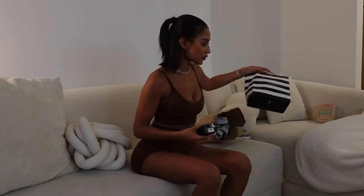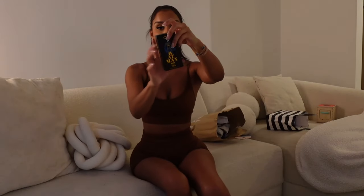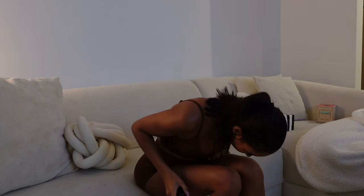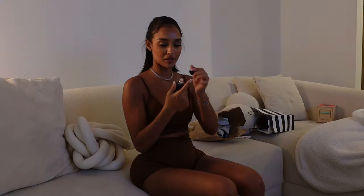Okay, so on to Zara. So this is the Batman fragrance that I got Priest. It is $13.90. And it smells so good. This is hilarious to me. It's so cute.